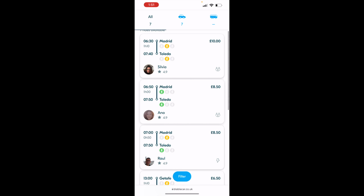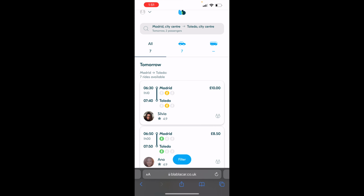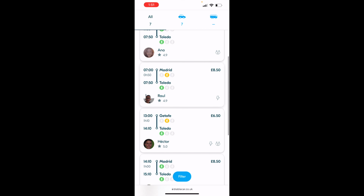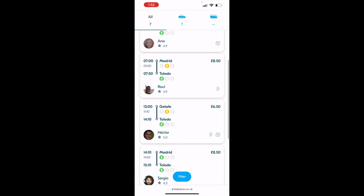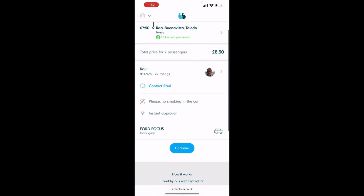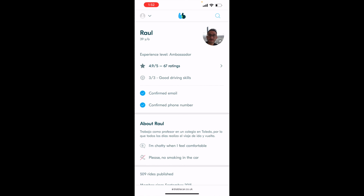So here's the option. This price is already for 2 persons. And also look at the reviews. Like Sylvia has 4.9, Hector has 5, and these are the times that they will leave. So per se, this is a good one at 7 o'clock. And there it is. Total for 2 passengers, only €8.50.